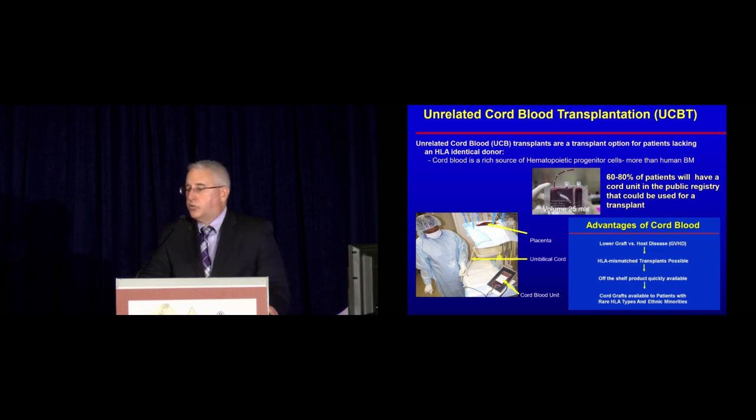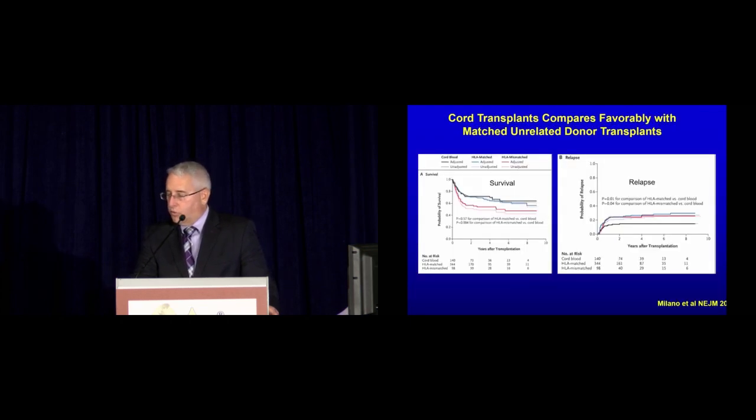with HLA mismatched transplants. So at any one time, if you needed to use a cord transplant, roughly 60 to 80% of patients would have a cord unit available in the public registry that would be suitable for transplantation. And despite HLA mismatching, these transplants have a much lower incidence of graft versus host disease.